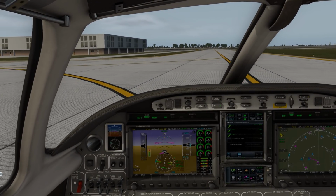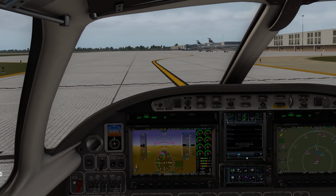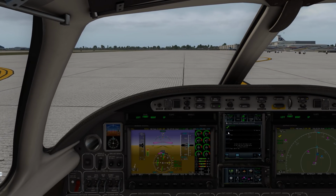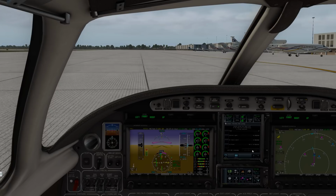Turn in right here. Autopilot and yaw damper was off. That's a missed approach, go around. We're not worried about that stuff. That's not finished. Okay, yeah, whatever. We just want a shutdown checklist here. Just pull in right here.